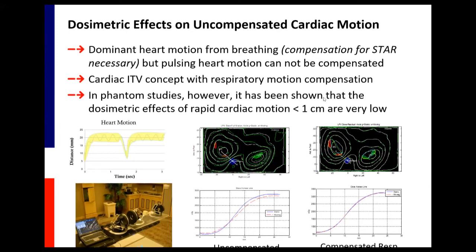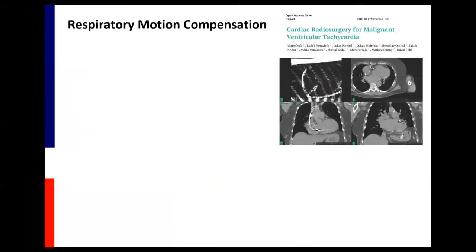So 1 centimeter motion, which we hardly see in the targets that we treat, will create only minor effects on the dose side, which is really interesting because you have these fast pulsating motions, and when you treat that, the dosimetry effects are really low. So maybe we don't really need to take care of that cardiac motion. Maybe we don't really need to be scared of that. And we have shown that in numerous publications now on the phantom studies.